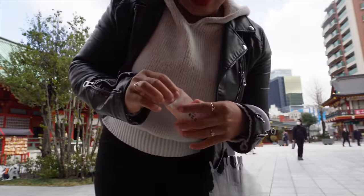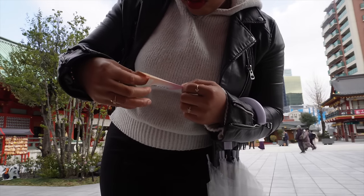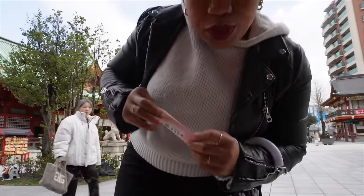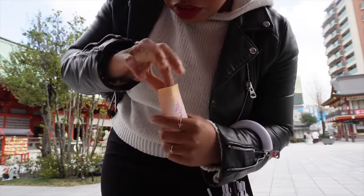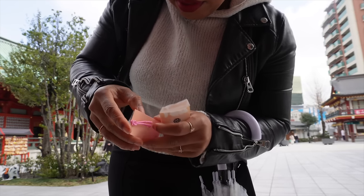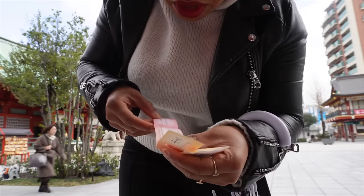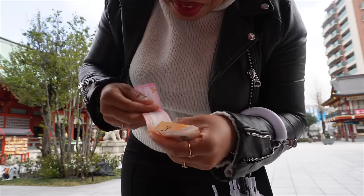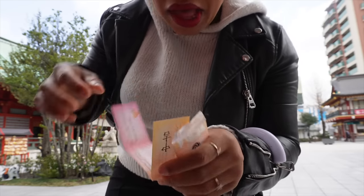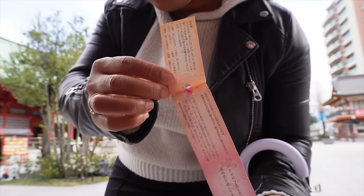I want to see if I got a good omikuji, a good fortune. Let's see. This one says, I have no idea what it says. I'm gonna go ask. But this is what it looks like. It's really pretty. It's really, really pretty.